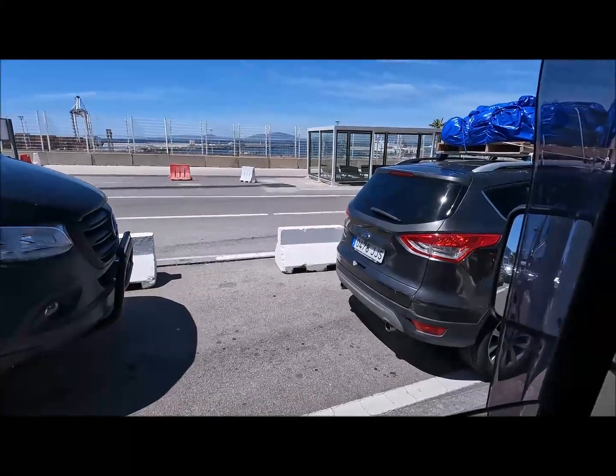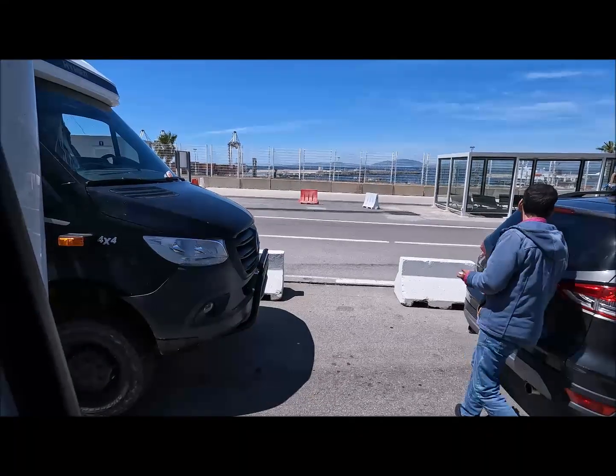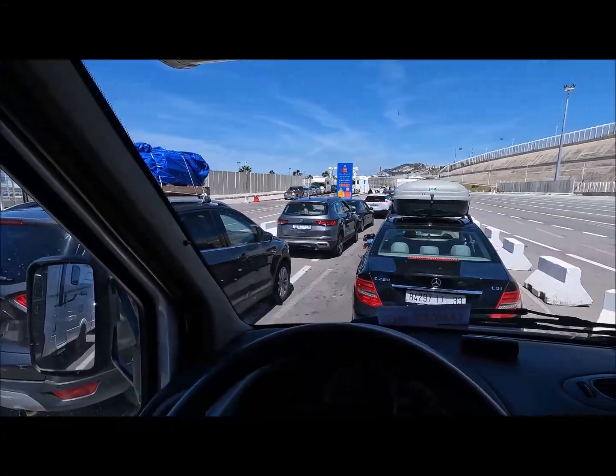One of the guys out of this car got out and gave them something, so I just, there they are. So I presume they are begging or something. But yeah, here's the queue with a scanner.